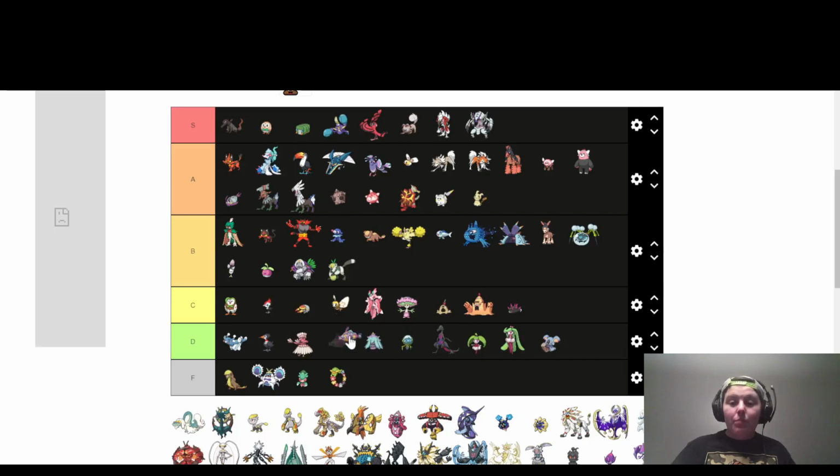Bruxish. I am actually a Bruxish enjoyer. Most people hate this Pokemon. I think that it's very fun. The colors are absolutely wild. It's ugly as sin, which it's supposed to be, so I actually appreciate that about it. I don't know, it's just really unique. I enjoy it a lot.